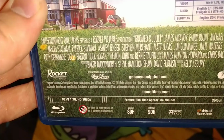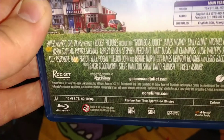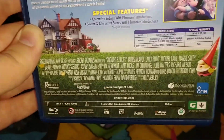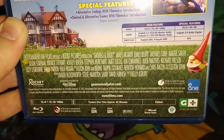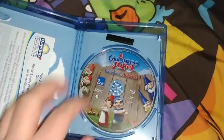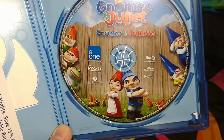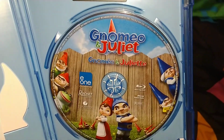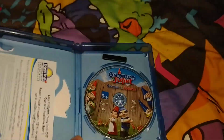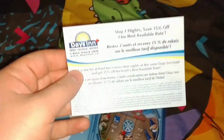It says Walt Disney's, I think Touchstone released it. Still owned by the Disney company. The Blu-ray logo. Here's the inside. Just comes with one disc and it's just a Blu-ray disc. It says Romeo and Juliet. Very nice artwork of the main characters. They did make a sequel to this, I haven't seen it yet. Don't have a desire to watch it. First one was a pretty great one.